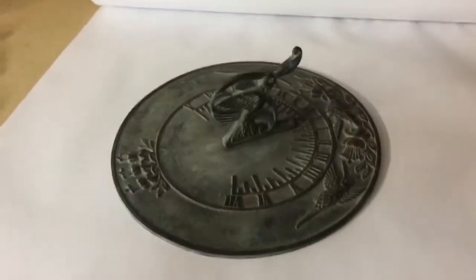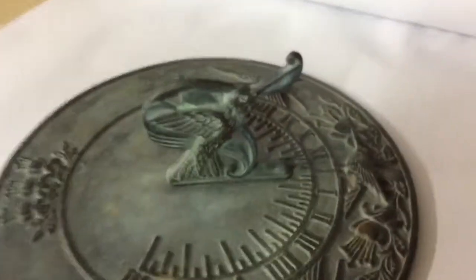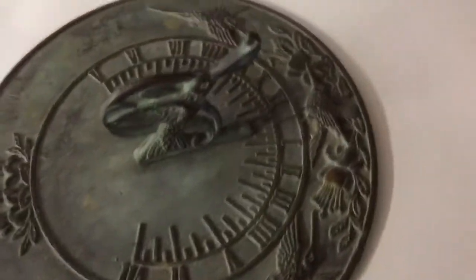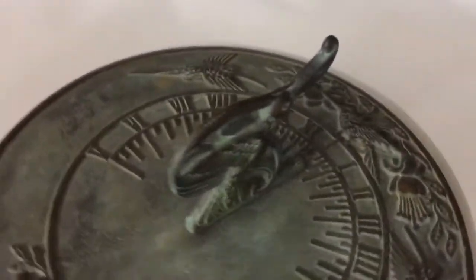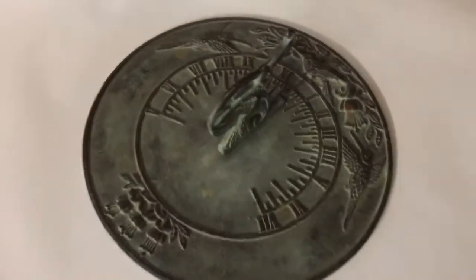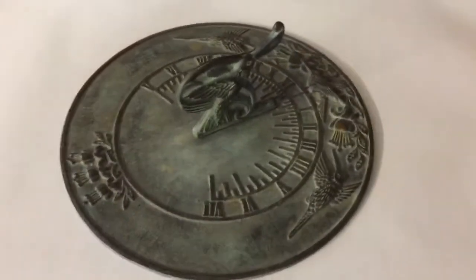This is a Garden Signature Series sundial. Features a hummingbird. Right now I can't remember what they call the dial indicator. I looked it up and that was in the listing, of course, so I sound really smart when I'm listing it. But it's a solid brass, nice patina on it. And it has the artist's name on the back, Susan Chin Jurist.